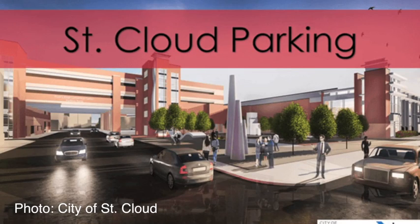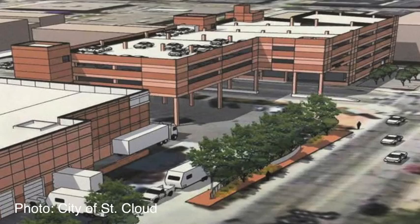We are central Minnesota. We love our cars. We have an increasing population base, residents coming to downtown. We have an increasing employment base, more jobs coming downtown. So you have to have cars for those folks in the parking spaces. But then we're also talking about significant redevelopment potential in the downtown. So those are new buildings, new employment, new residents that only heighten the need for that parking supply.